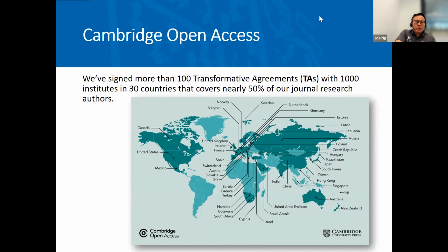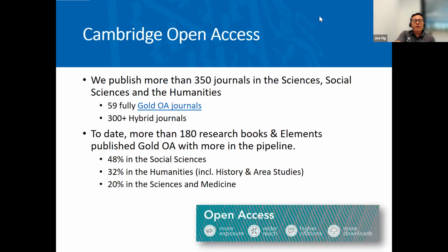Basically for Cambridge, we have signed more than 100 transformative agreements, or read and publish agreements, with 1,000 institutes in more than 30 countries. This covers nearly 50% of our journal research authors. Within the sciences, social sciences, and humanities, we publish more than 350 journals. Out of them, we have 59 fully gold open access journals.